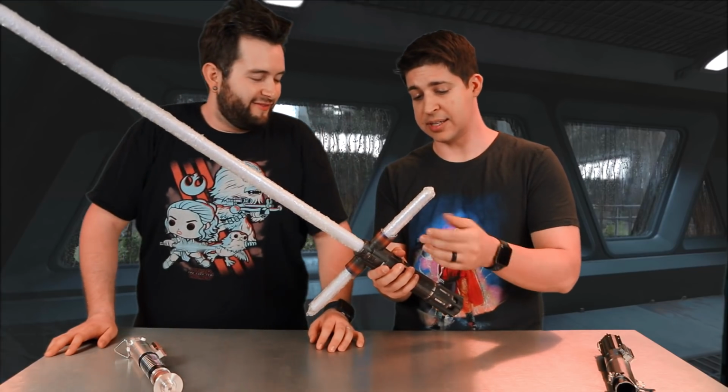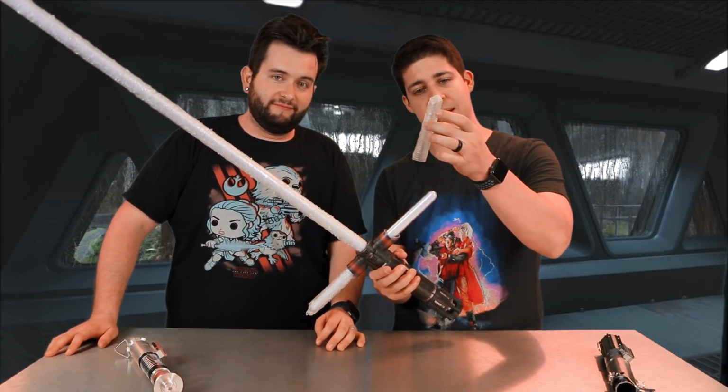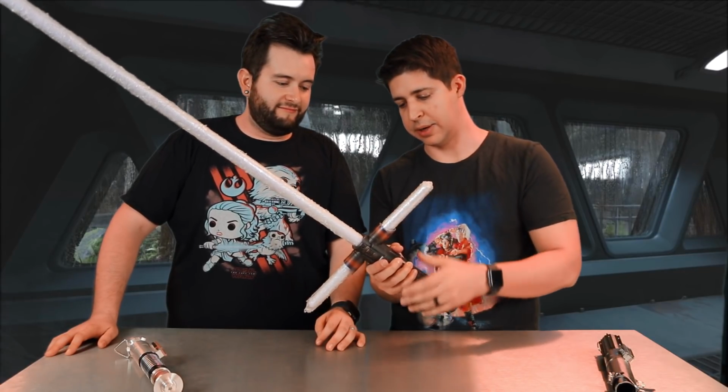And speaking of that, check this out. Rob made custom extra spitty, fiery blade covers for this Black Series Hasbro Kylo Ren saber so that it looks a little more accurate.